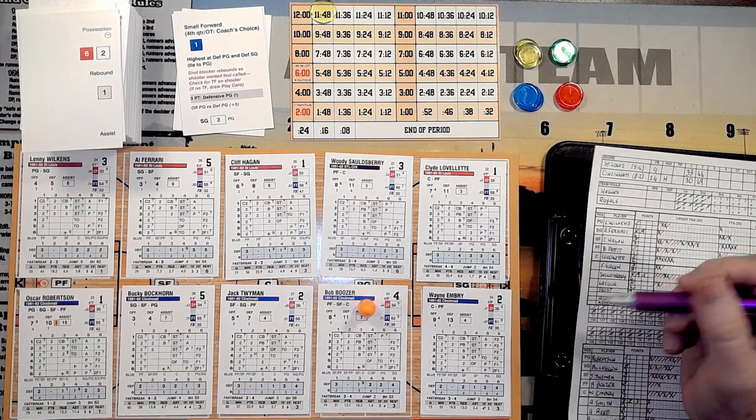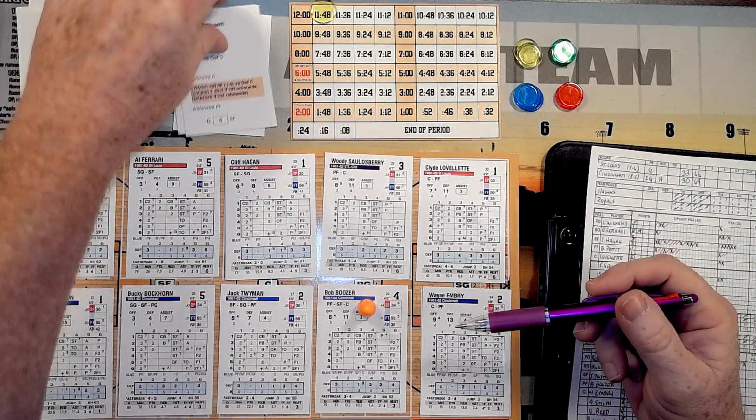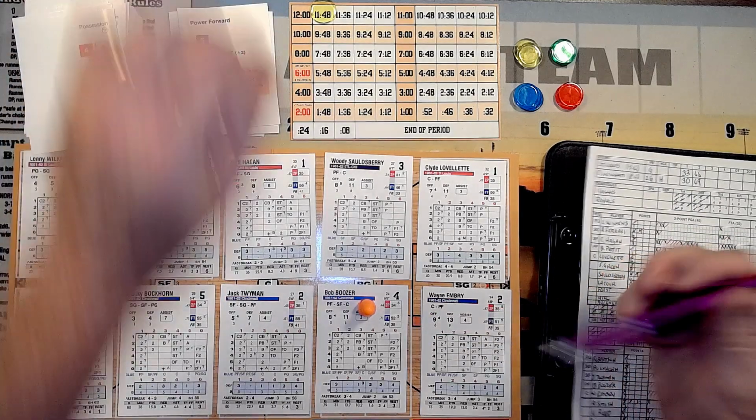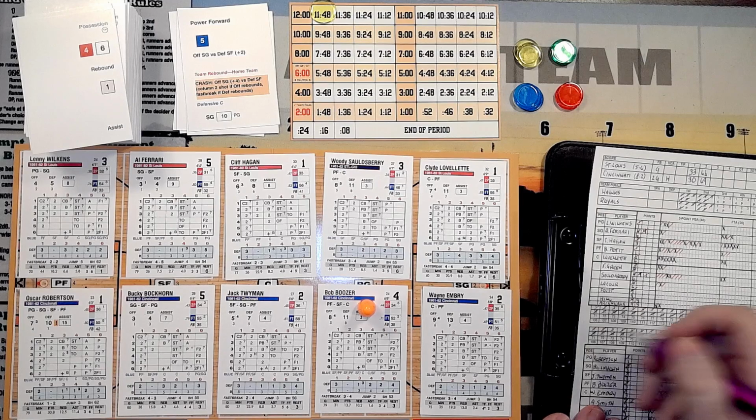So, all right, Boozer will get 2 free throws. He's a 52, so he makes the first one and makes the second one. So that will be 2 points for Boozer, and that will put Cincinnati up 71-66.